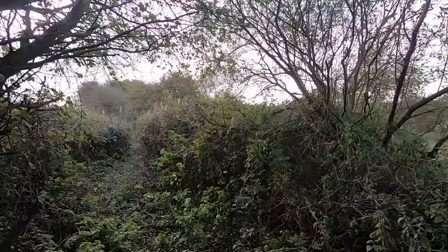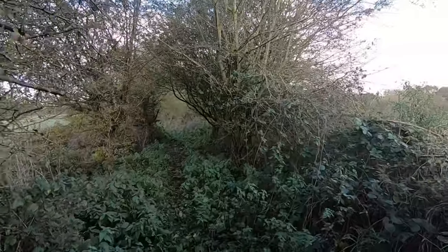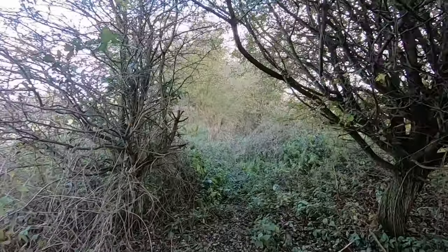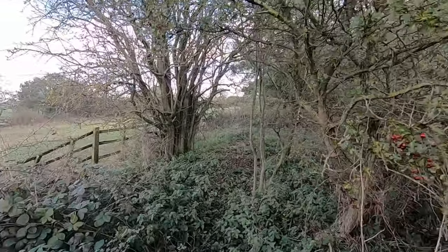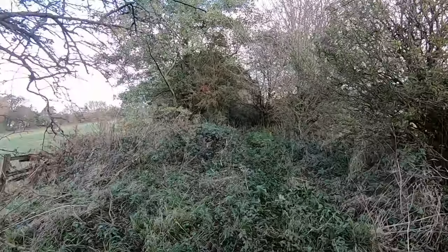So I'm going to turn about, head back towards the junction with the line, the Stockley Trail line that we're walking on today. Not sure what the junction's called. I did a little research on it and I couldn't find a name for it. So for the purpose of this video, we'll call it Ramcroft Colliery Junction.